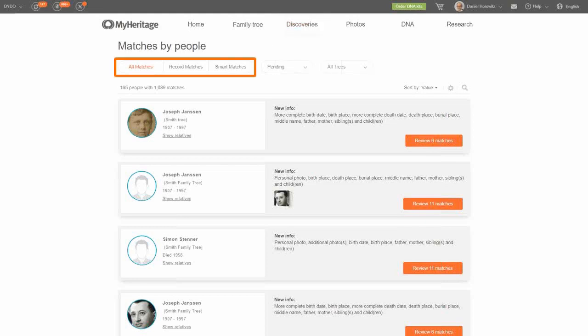I like to see smart matches by people and record matches by source. And you can toggle and change that right there on the top menu. Now, let me explain why. Because I think it's easier to go over each of your individuals and see which one of the matches is the best match to copy the information from that family tree. I will explain myself in just 1 second.